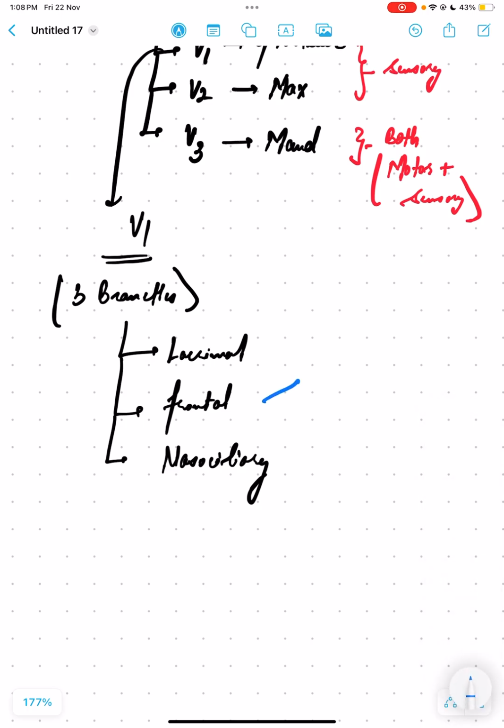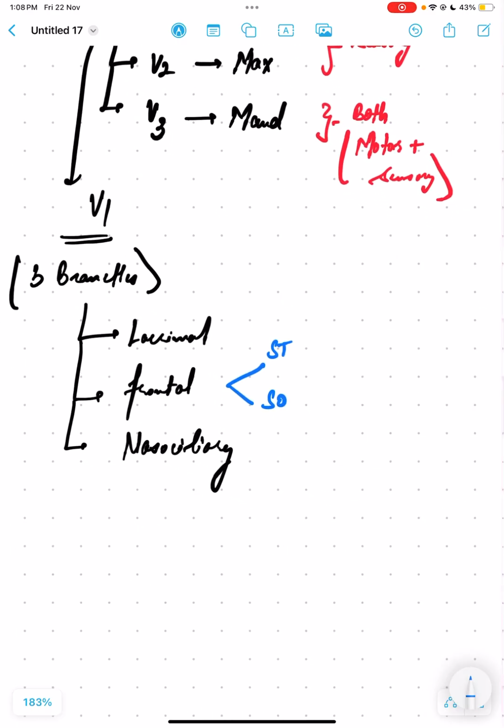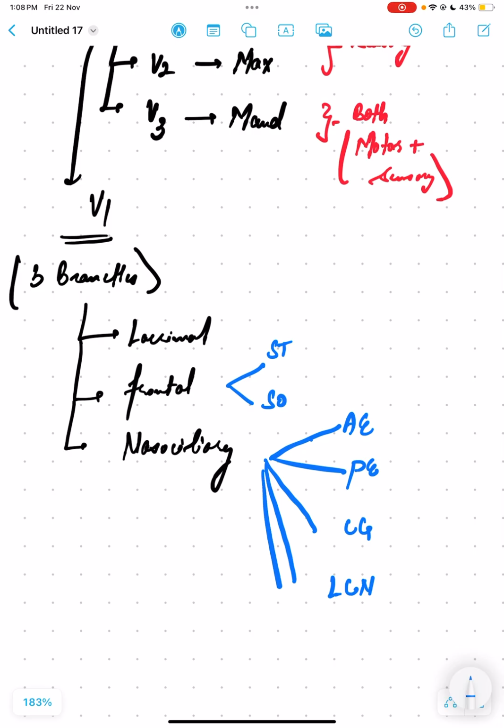that is supratrochlear and supraorbital, and nasociliary is further divided into the five. It can either be anterior ethmoidal, it can either be posterior ethmoidal, it can either be ciliary ganglion, long ciliary nerve, or it can either be infratrochlear nerve.